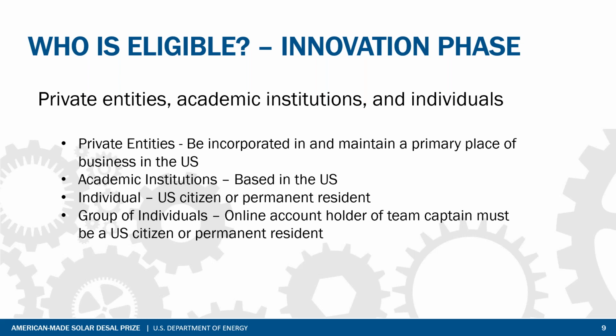An individual competitor who is not part of a group but is just submitting on behalf of themselves must be a United States citizen or permanent resident. A group of individuals may compete as a team. The online account holder of that group must be a U.S. citizen or permanent resident.